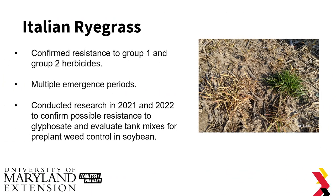Next weed I want to talk about is going to be Italian ryegrass, and this might scare some of you. We already have confirmed resistance to group 1 and group 2 herbicides, and ryegrass, unfortunately, is one of those species that has multiple emergence periods. In 2021 and 22, I conducted a study to confirm the possibility that there might be some glyphosate-resistant Italian ryegrass.